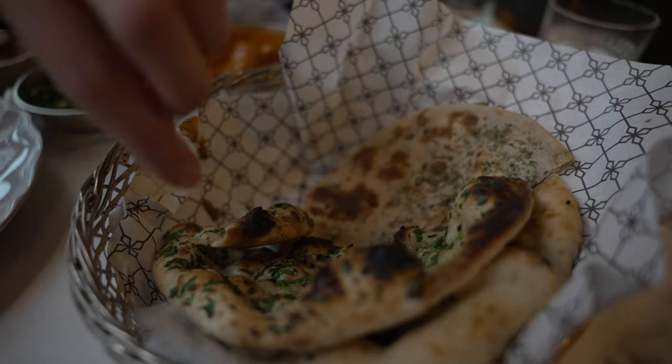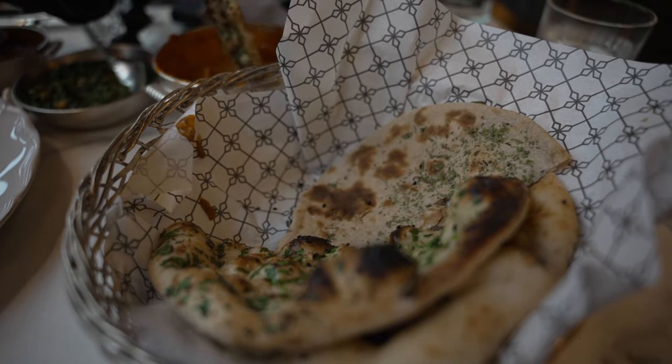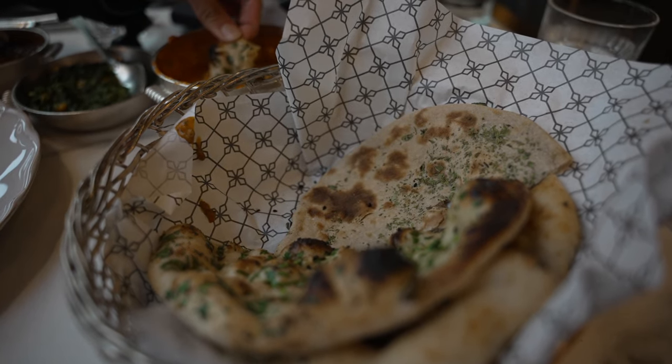Anyway, let's talk about Gymkhana. Before we begin, because we did not try the tasting menu from Gymkhana, all our assessment is going to be based upon the few a la carte items that we have tried. Let's go dish by dish.